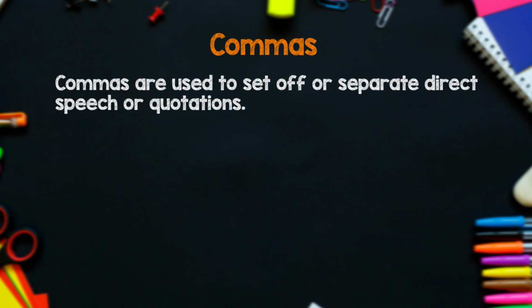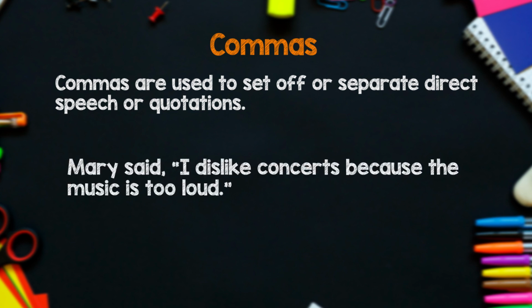Additionally, commas are used to set off or separate direct speech or quotations. For example, Mary said, "I dislike concerts because the music is too loud." The direct quotation in that sentence is, "I dislike concerts because the music is too loud." The indirect speech is, Mary said. A comma is used to separate the two. So our sentence should read, Mary said, comma, open quotes, "I dislike concerts because the music is too loud."